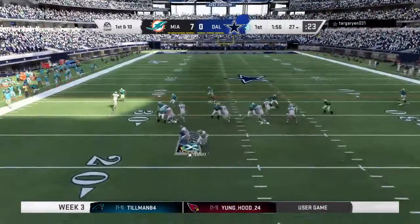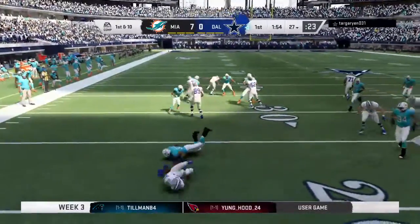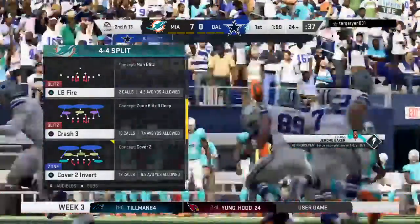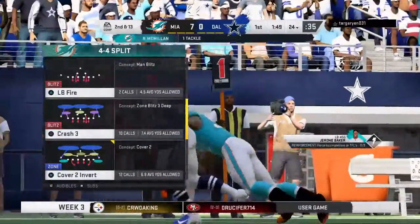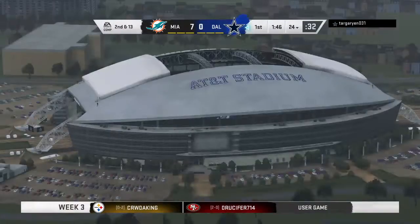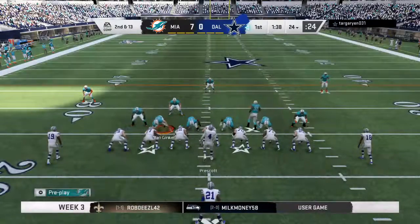They run with Ezekiel Elliott, last year's NFL rushing leader. And he will lose yardage and be backed up to the 24. They'll wind up losing 3 yards here. And that'll make this a 2nd and 13.